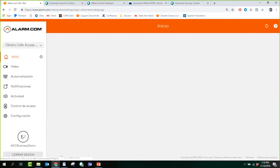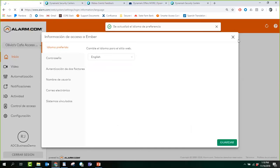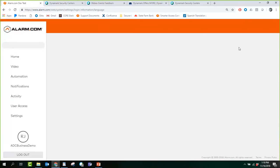Hang tight while I change this out of Spanish. Sorry about that. It was, I swear, just in English about 10 minutes ago, so they must be actively using this as well. There we go.